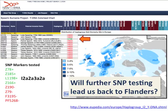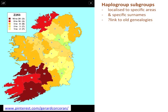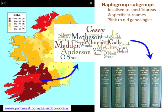So it's a very, very exciting hobby, and it gives a new perspective to things. So if you thought that you'd be getting away from the computer, with DNA testing, you'll never leave it. So that's another health warning as well. The other great thing about it is it's beginning to link us up to some of the ancient Irish genealogies.